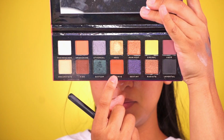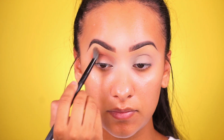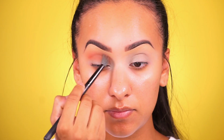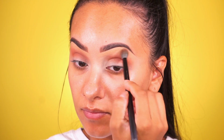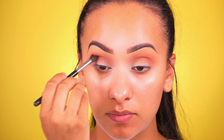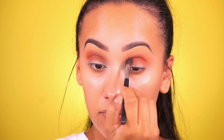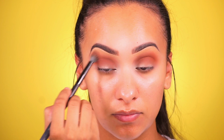With a fluffy blending brush, I'm applying this orangey shade to the crease and blending slightly upwards. Applying it with the fluffy blending brush allows the color to disperse thoroughly and evenly throughout the eyelid. But for more color payoff, I'm going to be switching over to a tapered blending brush. And as you can see, it gives the color more pigment. Then to blend out a little bit more, I'm going in with that shade on the fluffy blending brush and blending it all out.